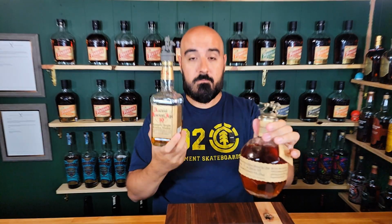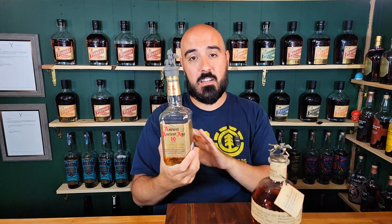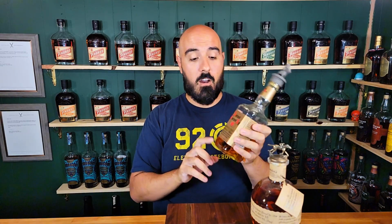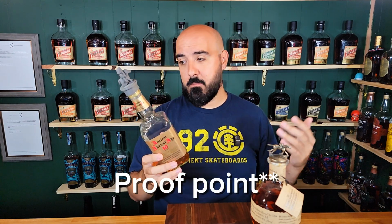Now, it's a couple proof points lower at 90. This is 93. The Blanton's is a single barrel. This is not. However, this is $27.99. This is now $80 in my market. I can get damn near 3 of these for 1 of these. And depending on the barrel, I have not been able to tell the difference between the two. Now, certain really good bottles and barrels of Blanton's, yeah, there's something to be said there. But these are muy delicioso, same mash bill, only a year or 2 younger, almost the same price point. And from Buffalo Trace, I mean, come on, guys, work with me here.